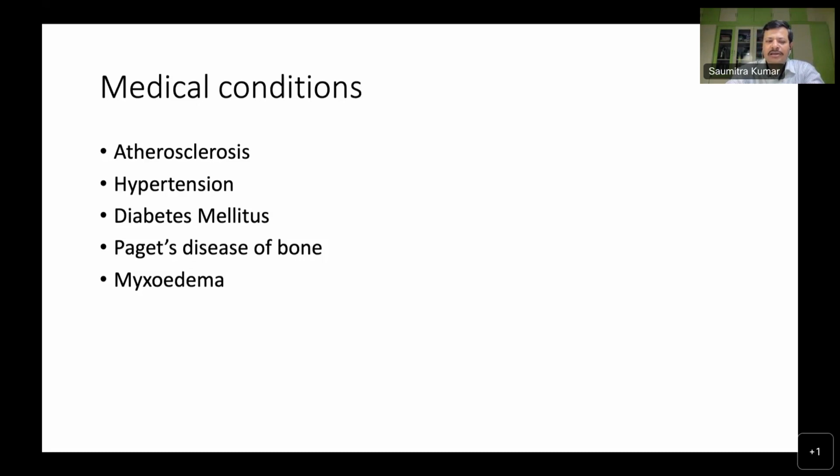So whenever we are dealing with a patient of age-related hearing loss, the aged person will also suffer from all of these conditions like atherosclerosis, hypertension, diabetes mellitus. So we have to be very cautious whether these are also contributing to his age-related hearing loss or not.